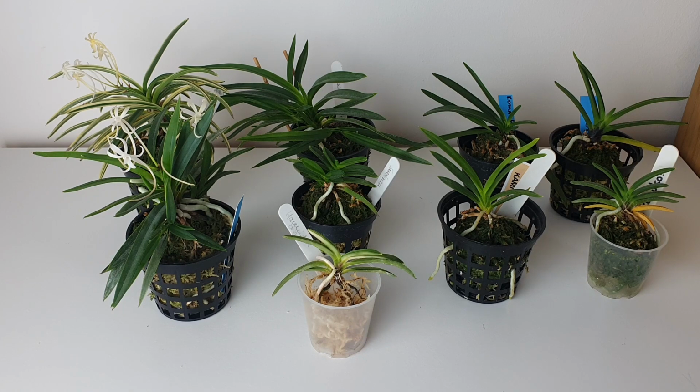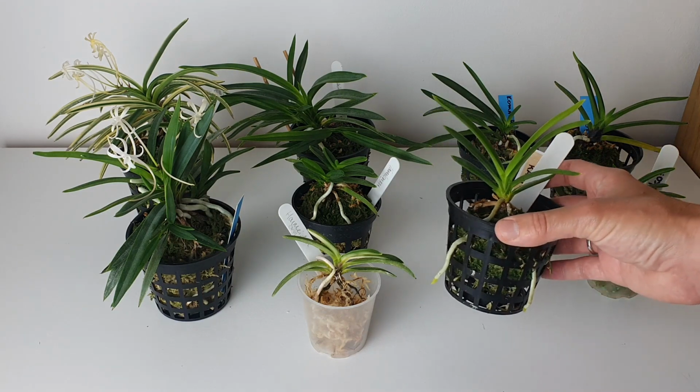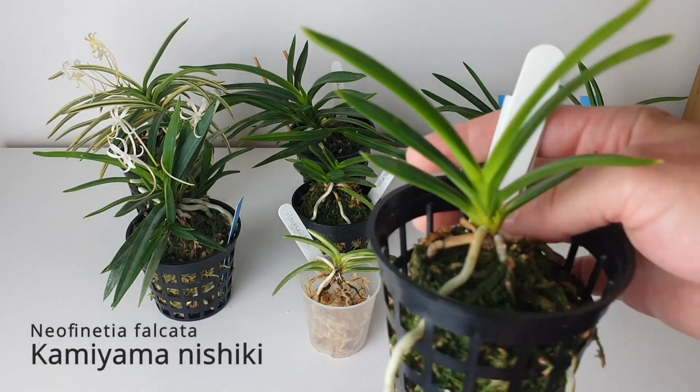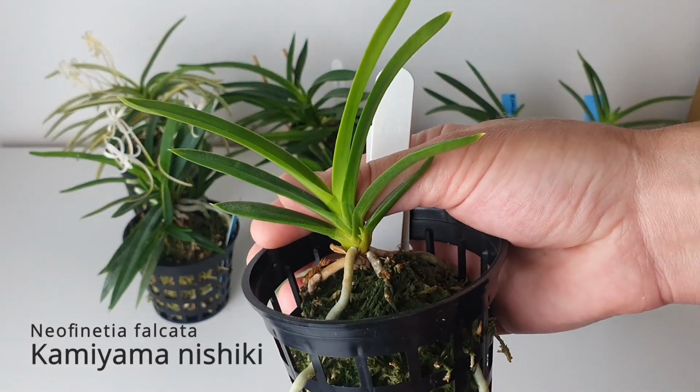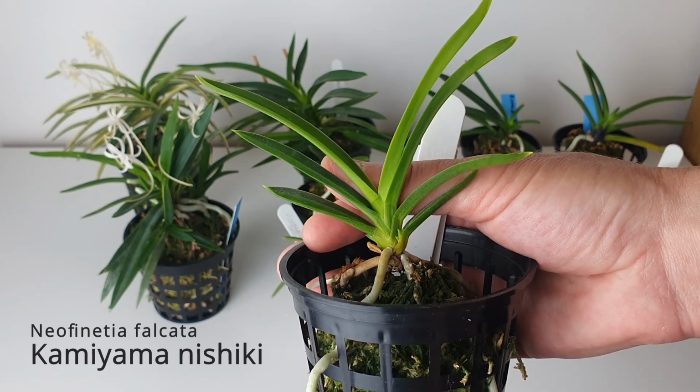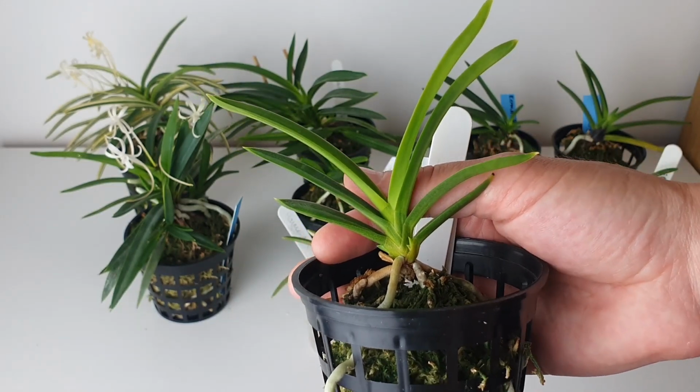A couple of my Neos quite some time ago fell a little unwell, and I just wanted to give you an update on those ones before I move on to a couple of updates on the root diary. Now, one of these was Kamiyama Nishiki, whose main fan ended up catching rot and dying, and I rapidly cut off the baby fan from it just in case I could save it.